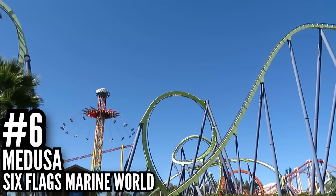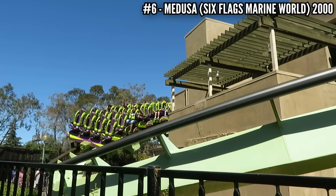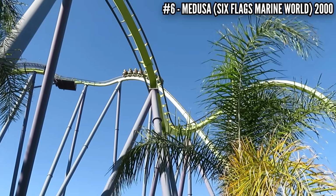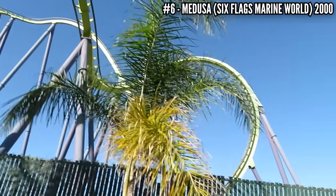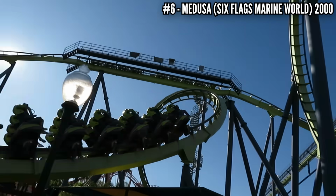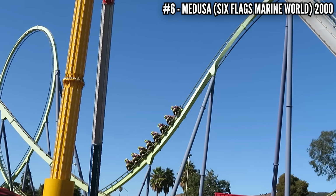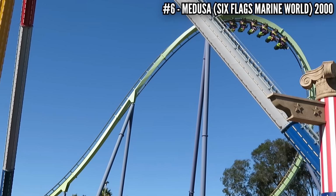Number 6. Medusa at Six Flags Marine World. The 4th Flores coaster, the 3rd one in 2000 alone. Medusa is the best of the bunch, a great 150-foot straight drop, a sea serpent roll, so much snap and whip in the second half, finishing off its 7 inversion course. This was my first Flores coaster, and still near the very top of my list.